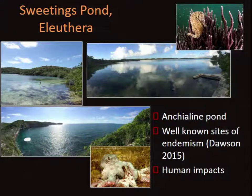The other thing that's neat about this pond is that for a very long time it has been very understudied. I am the first research biologist to publish any work on the pond since the early to mid-1980s. There was early work done on it, which I'm going to talk about in a second.